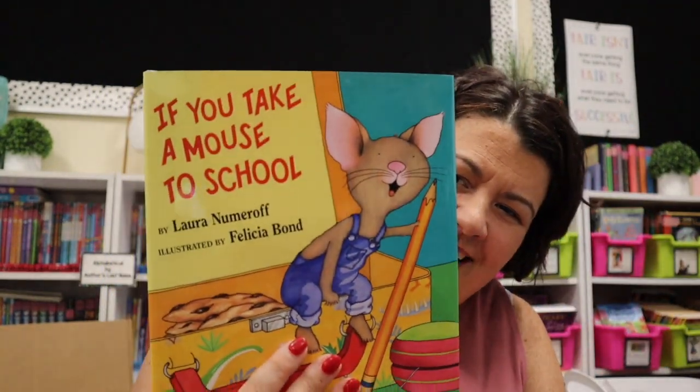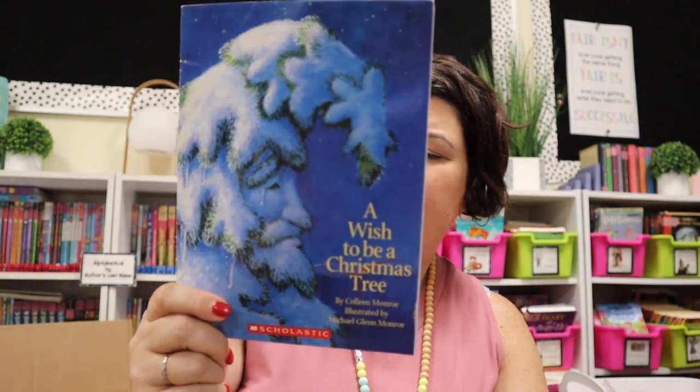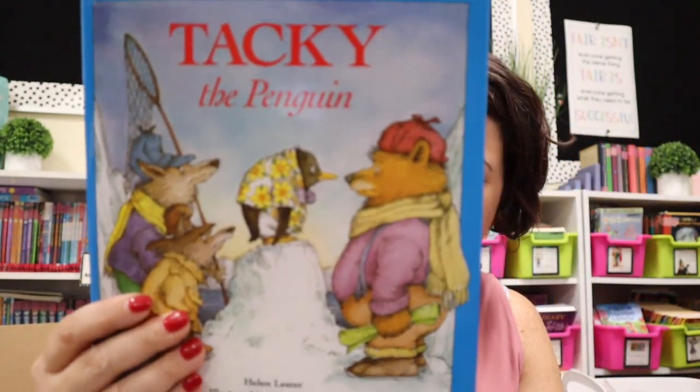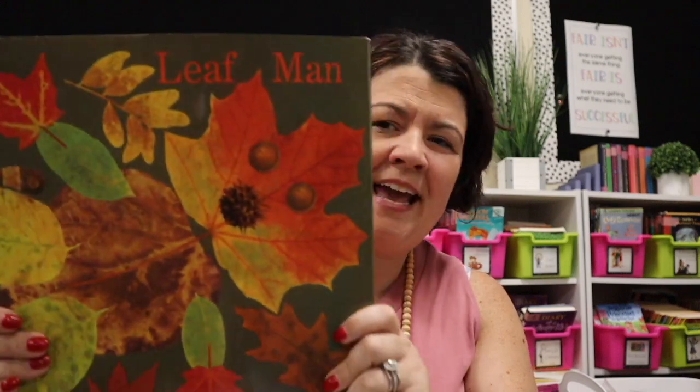If You Take a Mouse to School, again, I had all of these when I taught kindergarten. I'm curious what this one is going to be about for the activity because I feel like that's pretty childish. But The Night Before Christmas. A Wish to Be a Christmas Tree. Toasting Marshmallows. Tacky the Penguin. And another favorite, Leaf Man.